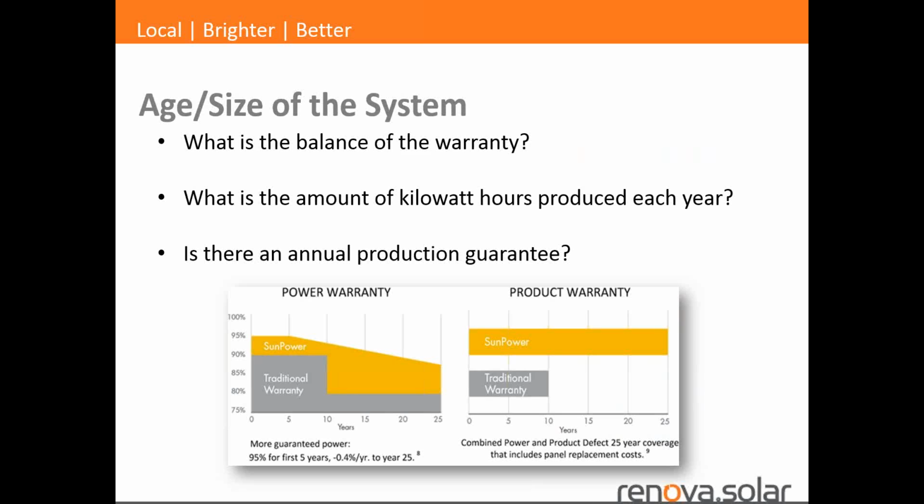In most leases, for example, in a SunPower, there is an actual production guarantee. It's an annual production guarantee. So for every year, they guarantee that the system will produce a certain amount of kilowatt hours. And if it doesn't, they actually will compensate the buyer or the homeowner for the difference. And that's important to understand as well. So the system that's on the roof, if you're working with a buyer, is there a production guarantee?